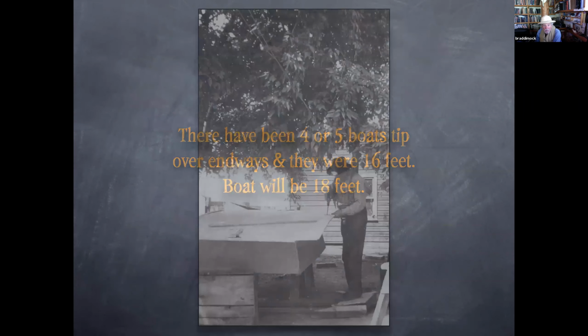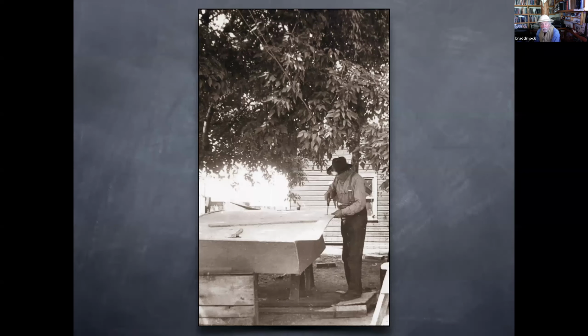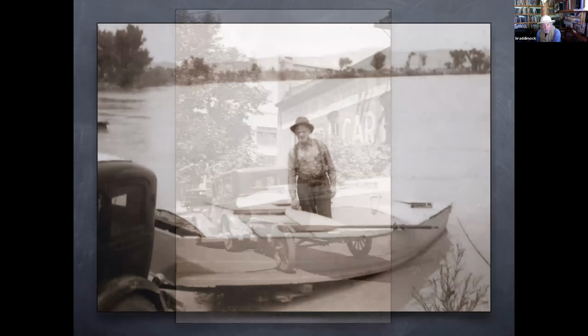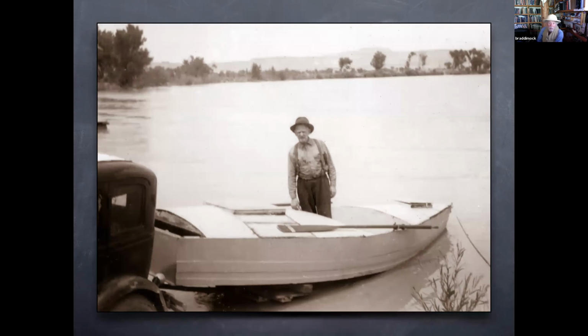He got the boat wood donated by the Harbor Plywood Company up in Washington State, who had supplied him with his wood in 1939. And he gets the thing together and he's ready to go. Does a test float in it up in Green River, Utah.